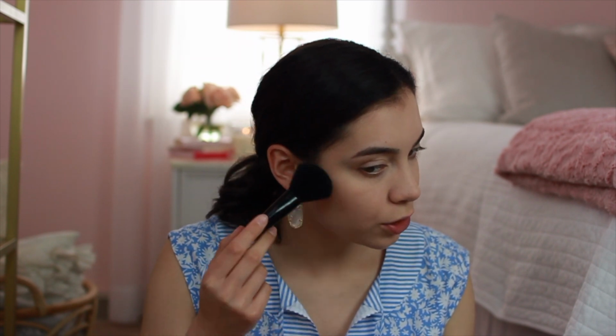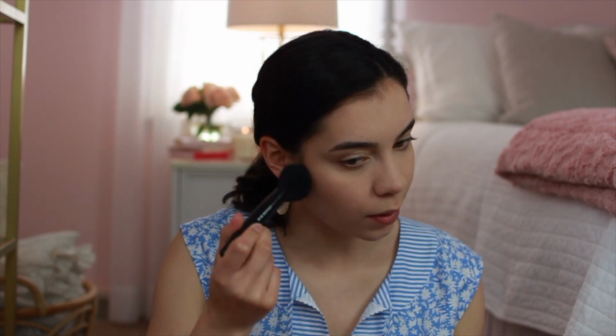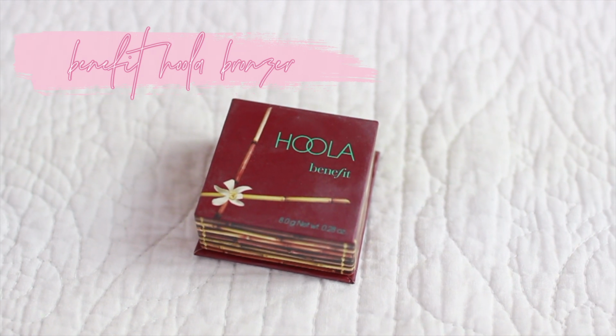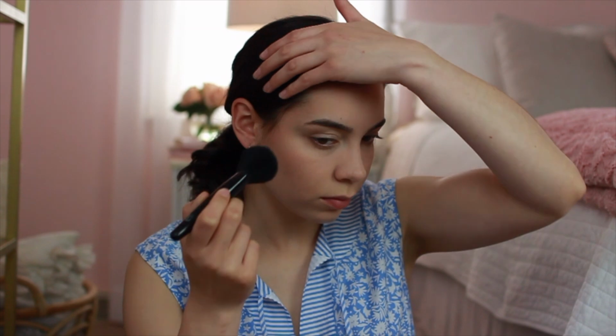So I usually tap off any excess product on my brush, and I will go in with it horizontally and just lay the product down in the hollows of my cheek. And you can see that that's already starting to add a good bit of definition. And then once there's not a ton left on my brush, that's when I'll turn it sideways and blend the product upward. I'm not really trying to contour, I'm just trying to warm up my cheeks, add a little bit of definition. And I don't think I mentioned this, but I'm using the Benefit Hoola bronzer.